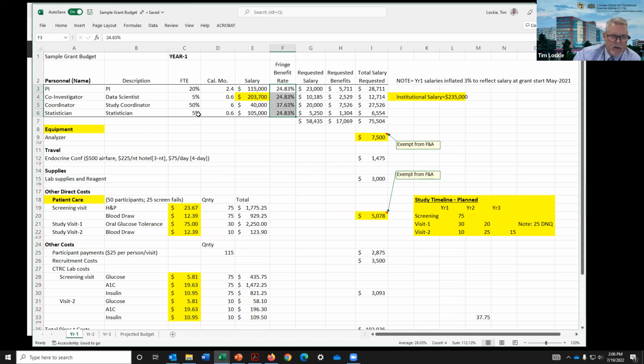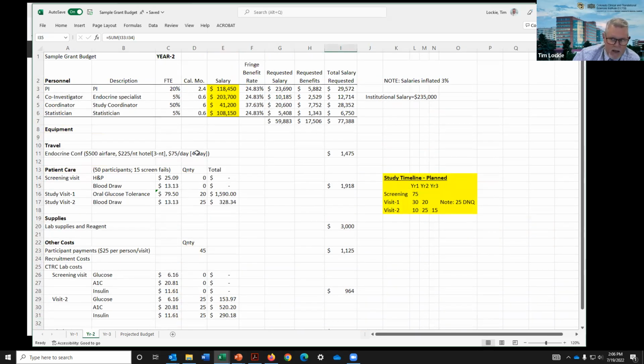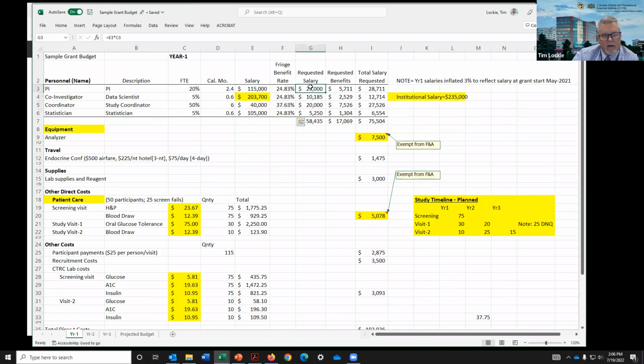And then as you go through each year, depending upon the type of grant that you're applying for, some grants don't allow cost increases each year. But in this particular example, I have increased these salaries by 3% each year to try to reflect the fact that it's going to cost me 3% more as a PI to fund these research salaries. So you do that, and then it becomes a simple calculation. The salary requested is the percent effort of the salary. So that's this calculation. And then the benefits is the fringe benefit rate times the amount of salary. And so then here's your sum, and it just adds it up.